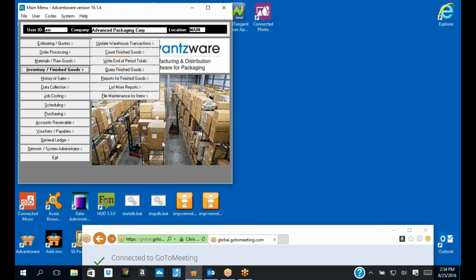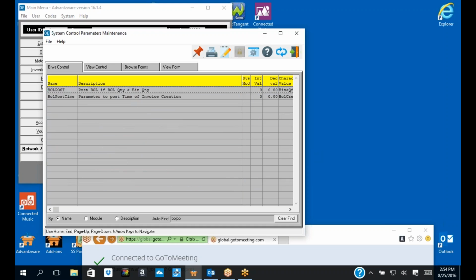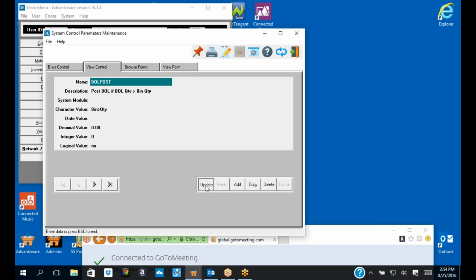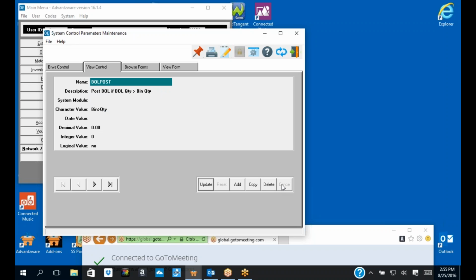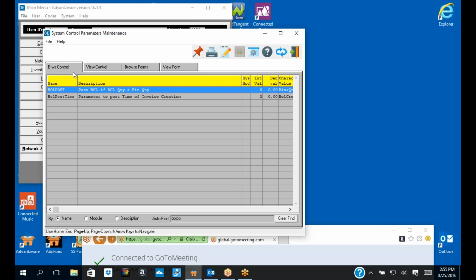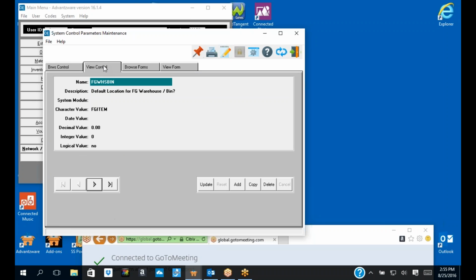Sure. Well, first of all, let's explain it a little bit better. Under BOL post, what he's saying is he's got this flag set here which says that my bin quantity must be greater than my on-hand quantity. That's what that means. And if that's set, then what you're shipping has to be greater than or equal to what's in the warehouse. What happens sometimes with clients, our software is not doing it, but it gets back to the default. And I alluded to it, but I think it's FG warehouse bin is your default.